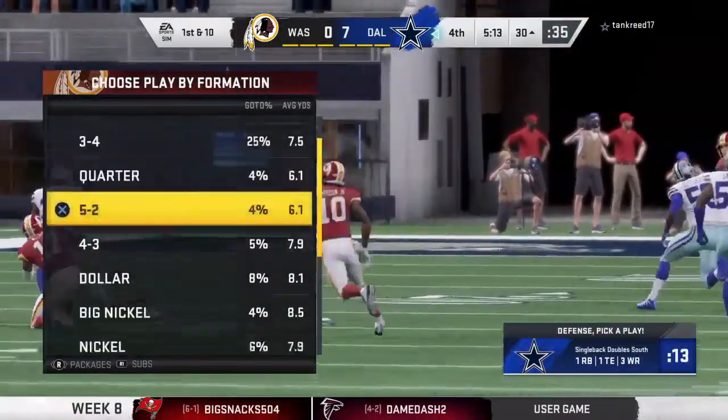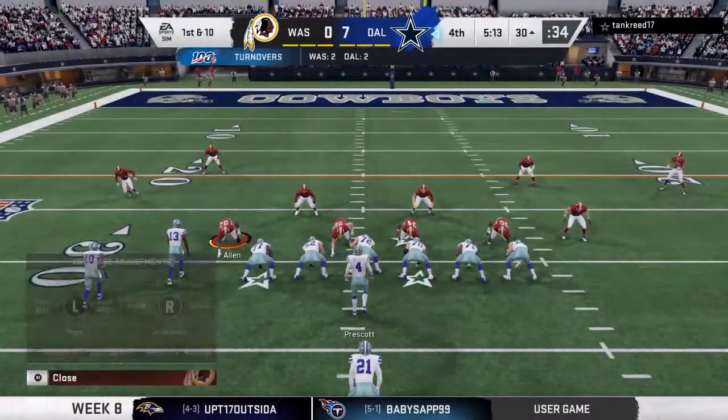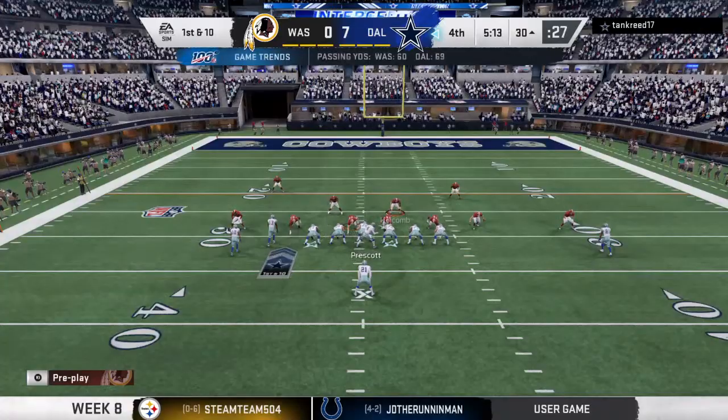I'm not sure I'm absolutely crazy about that play call there. I mean, it's only a one-score game, so is it really time to go bombs away and try and make a big play? I think you can take some underneath stuff and still move it downfield.